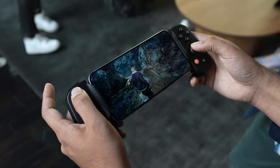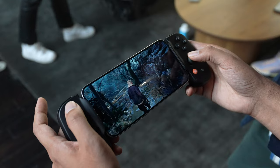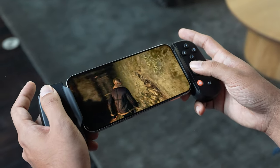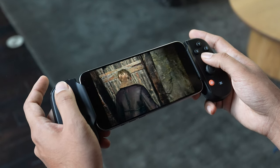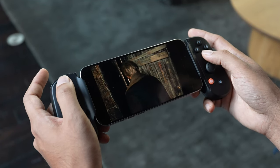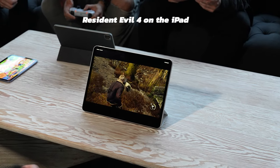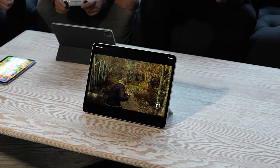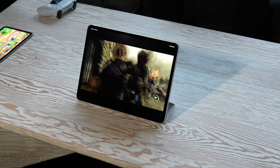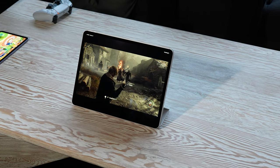Now, how does it feel playing on the iPhone? It's very smooth, it feels really solid graphically, it looks great on the iPhone, and of course the controls with your Backbone controller or a controller like that just felt really smooth. Now, playing it on the iPad, it felt like another step up there again. It's got the bigger real estate, and I can see myself playing this on the road quite a bit. It looked nice, it played really well, and graphically, yeah, it's up there. It is really up there.